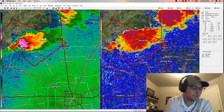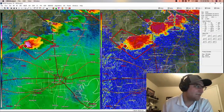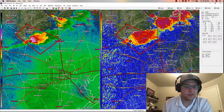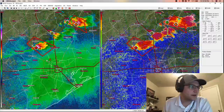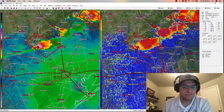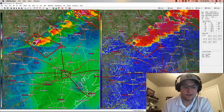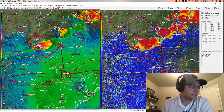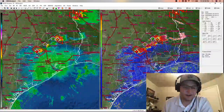So we'll stick with this and see how it plays out, see if it makes it. Again, there was a low chance that we'd see storms in the Houston area tonight. I wasn't super confident that storms were going to make it this far south. I had a very low-end chance, but we got storms here, so let's just ride this and see how it goes and see where it goes.